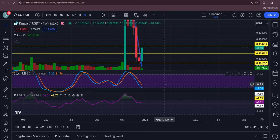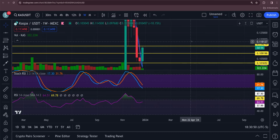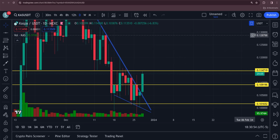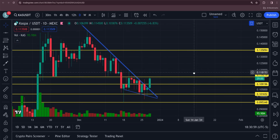That weekly is almost reset. It's at a 17 and a 31. Down here on regular RSI, look at it. It's heading back up. Okay, so I am definitely expecting a run out of this thing. Bitcoin did the fake out, which obviously would have helped a ton if it could have broken through there.